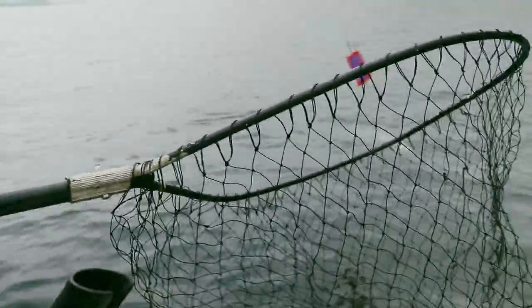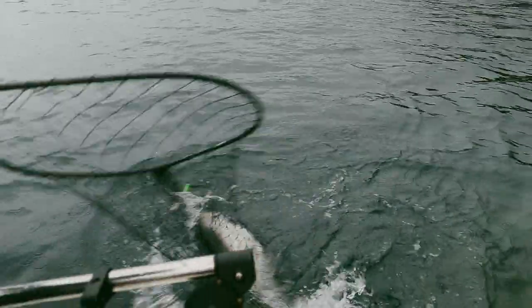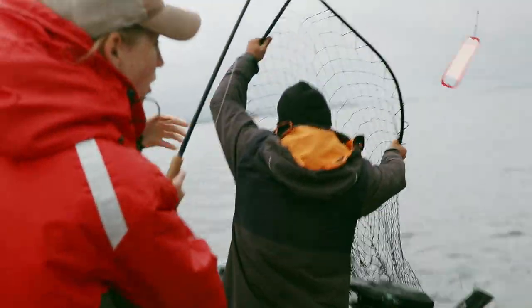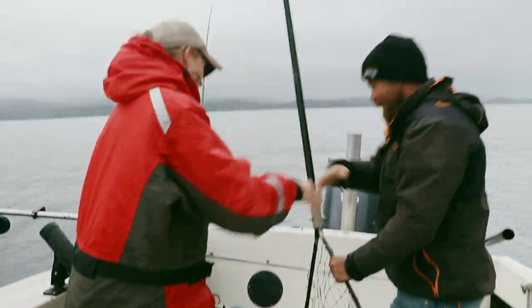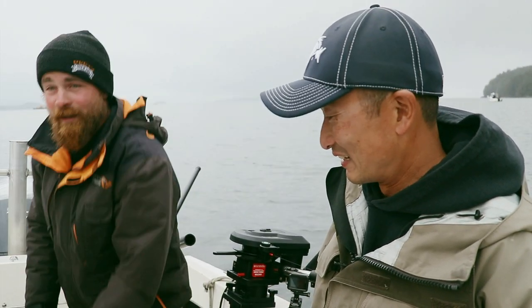Gorgeous. Doesn't quite look done, so be ready. Yeah. Rolling towards that bait. There we go. Nice. Oh my gosh. Yeah, hell of a job. Whoa. Damn fine. Well, welcome to Knight Inlet.